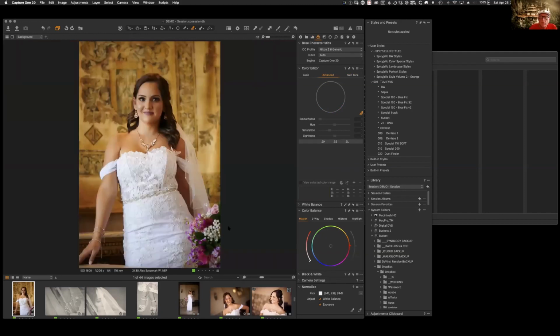So why would you use Advanced as opposed to skin tone? Skin tone is very specific to the skin tone color range, and I've tried it on other colors and it doesn't work as well.